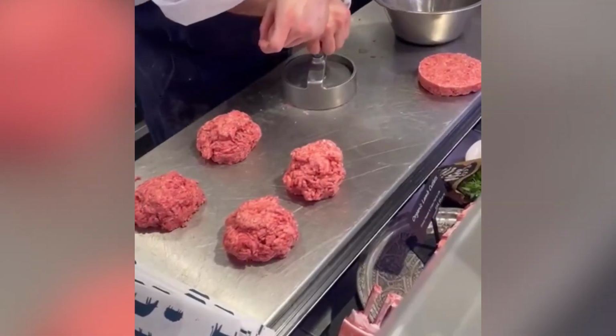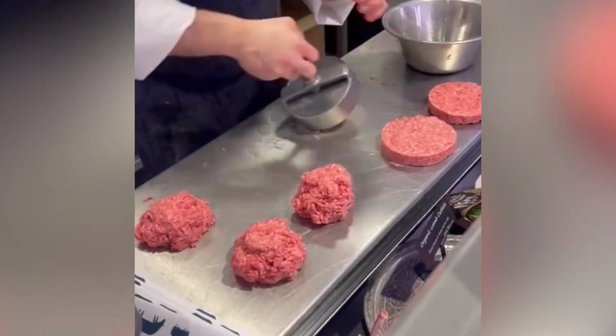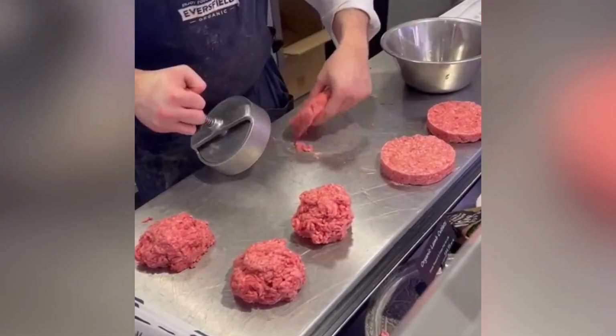This next tool would come in handy at your next barbecue. It's not science, but perfectly shaped patties always taste better for some reason.